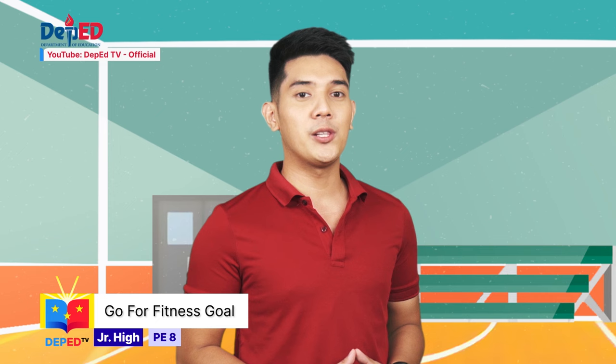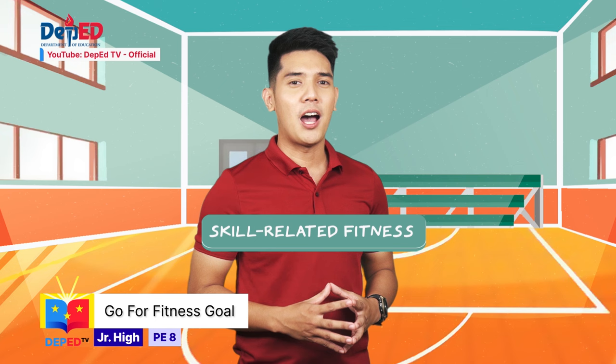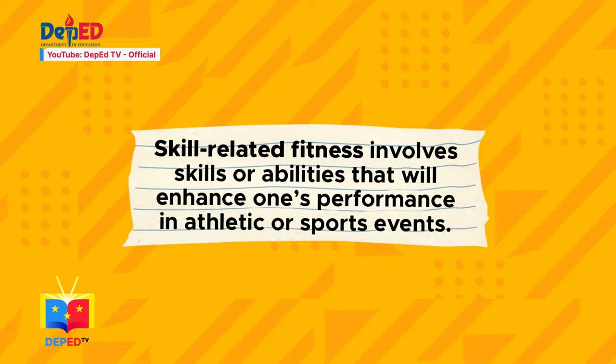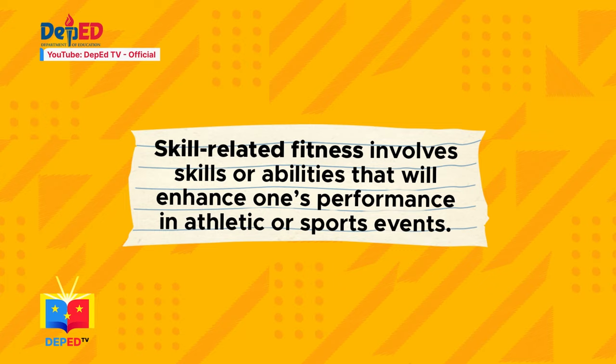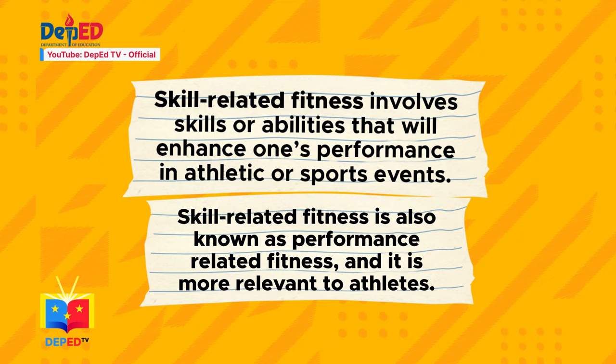For today's topic, we will talk about the other category of physical fitness, which is skill-related fitness. How is health-related fitness different from skill-related fitness? While health-related fitness involves skills that enable one to become and stay physically healthy, skill-related fitness involves skills or abilities that will enhance one's performance in athletic or sports events. Skill-related fitness is also known as performance-related fitness, and it is more relevant to the athletes.